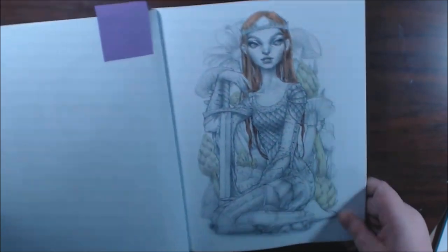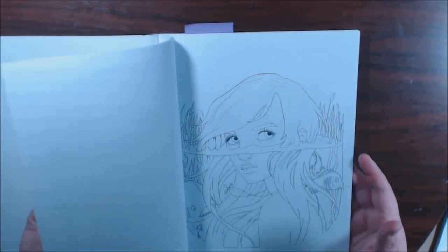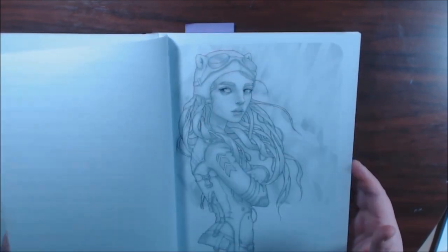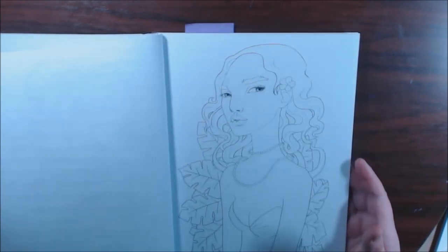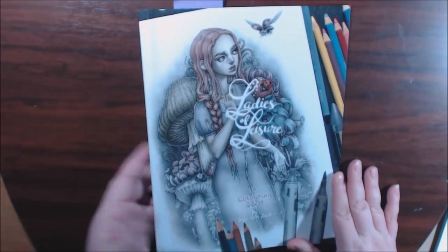This is the one I started. Y'all are sensing a pattern. I start a lot. I get bored, and then I just go to the next page, and I'll come back around and start on it again. Again, Ladies of Leisure Coloring Quest by Zan von Zed.